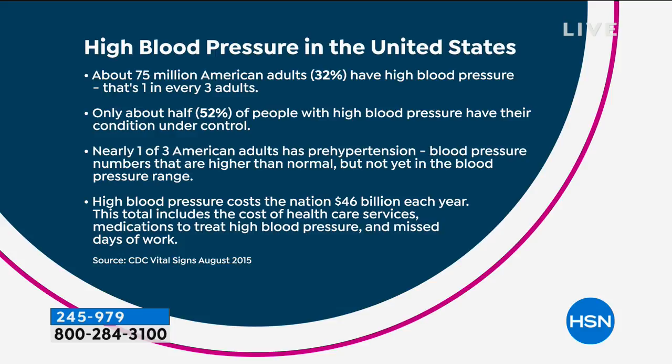Only about half of those folks have it under control with things like diet and exercise, medications, all right, which is another reason you need to monitor your blood pressure, especially if you're on medication. The scary thing right underneath that, another 1 in 3 completely in the shadows. That's another 75 million of us that has pre-hypertension or unrecognized high blood pressure. So this is what it's costing us, $46 billion with a B, dollars, wow.